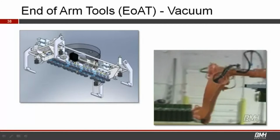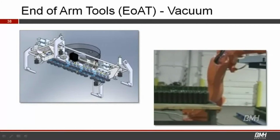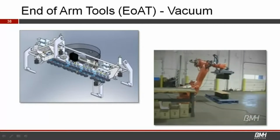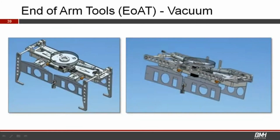This video shows the testing done with Saint-Gobain. A group of bottles was a hard product to pick up. A special vacuum was needed to pick up the entire set of bottles simultaneously. We also do compression-type end-of-arm tools.